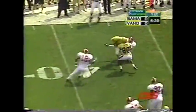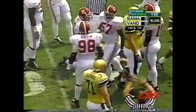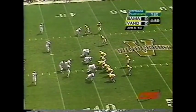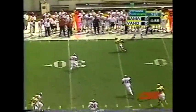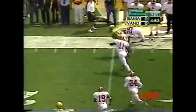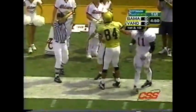Nice little option play. Mathena picks up the first down. Hey, Steve Crosby, what are you doing? Rodney Williams back in the game. 3 receivers to the right. Zolman has a wide open Mathena. Another first down. Mathena breaks a tackle, fumbles out of bounds, but he gets to the 21 of Alabama.